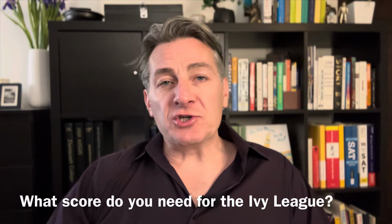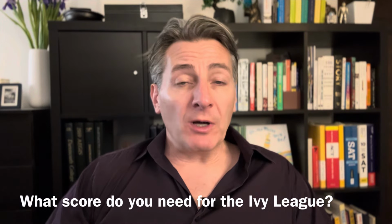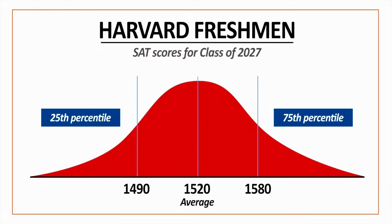So what SAT score do you actually need to get into an Ivy League university? Well, let's look at Harvard University for the class of 2027 because their numbers are very similar to all the other top 20 schools. The average freshman SAT score at Harvard was 1520. And that means that half the applicants who got in scored above that and half the applicants who got in scored below that. And we also know information about the percentiles.